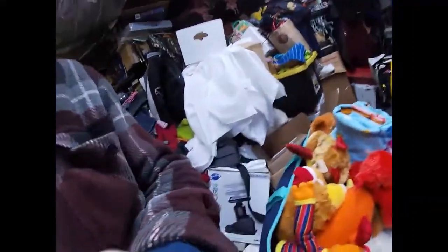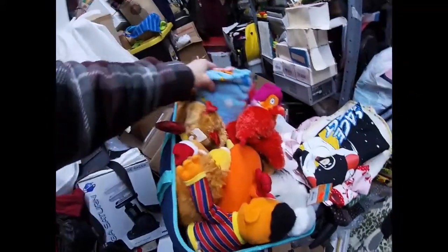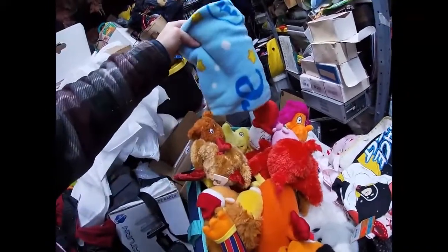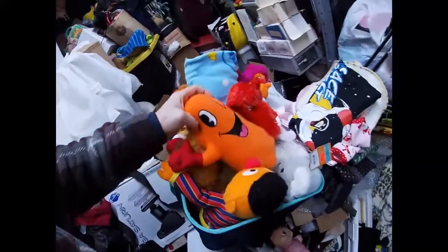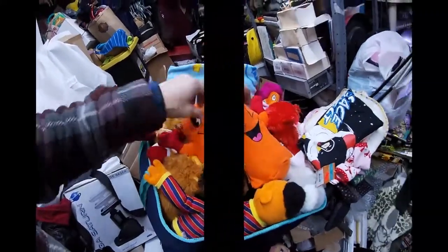These are all nice, clean. Just washed all these. I got a whole tote full of plush. A lot of Dr. Seuss. Probably be lotting some of those up. There's a Pac-Man ghost.